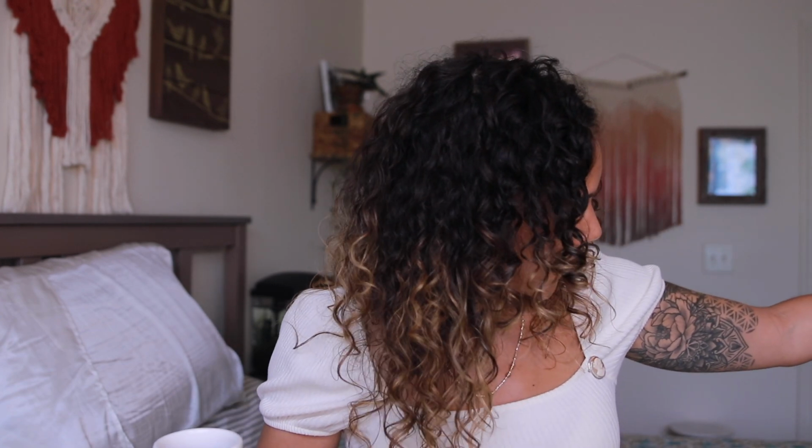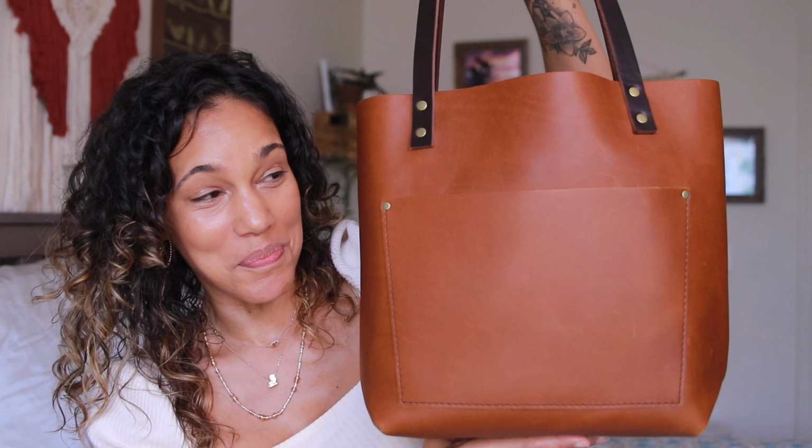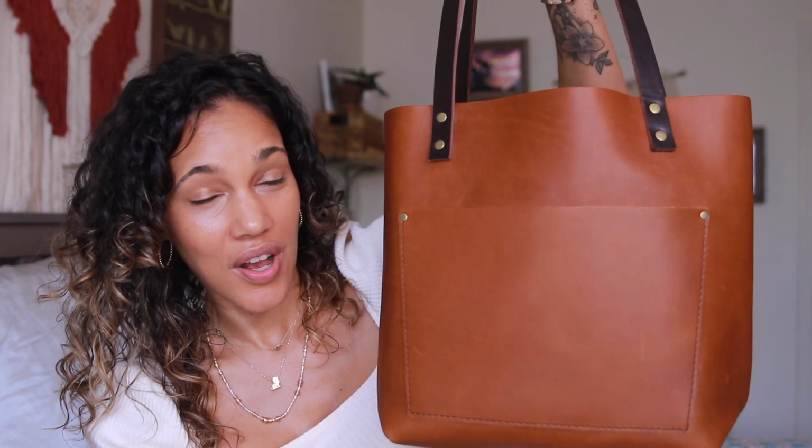Then Mother's Day came and Portland Leather Goods had another sale, and there was one tote bag that I really wanted to get. So I patiently waited for the next sale that they were going to have, and it's usually a 25 to 30% off sale. And this time I got this beauty right here. Look at this beauty. So this is the medium tote bag in the color Honey.